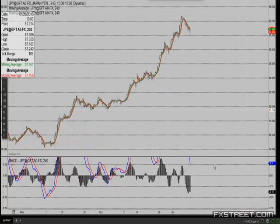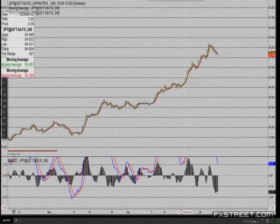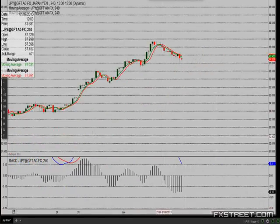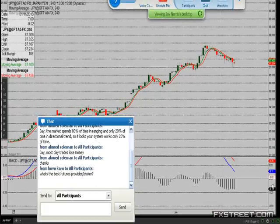I love this aspect of the chart. I wish MetaTrader could do that. See how I just made the bars wider? I can see it easier. When MetaTrader comes up with that, that's when I'll do webinars in MetaTrader.